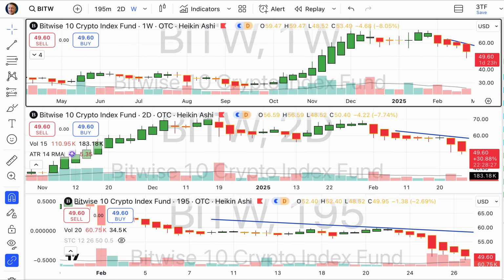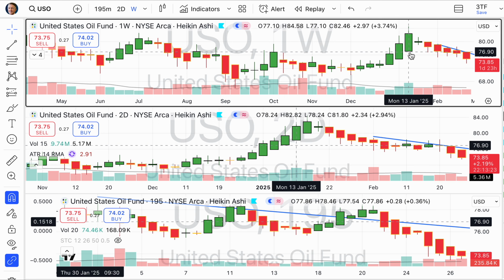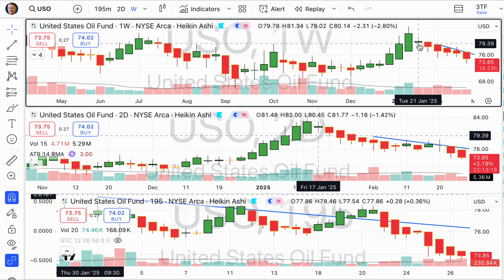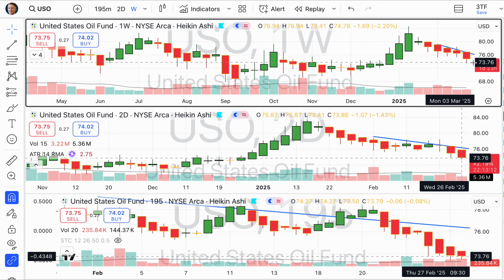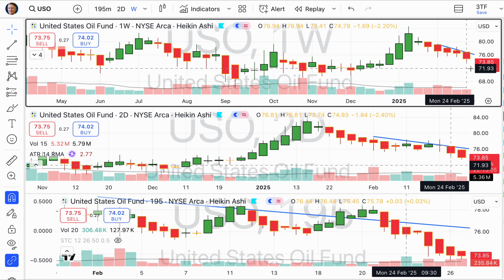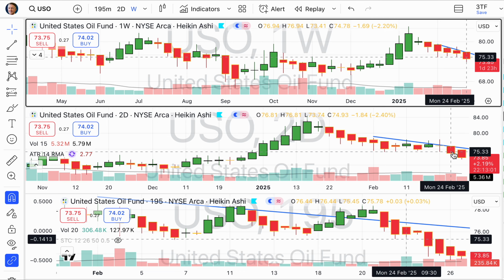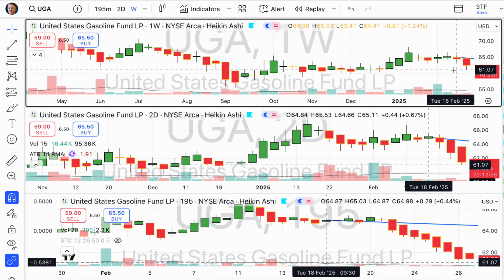Now, I said I'd show you a little bit on a couple of commodities. One is oil. We saw oil peak back on the week beginning the 13th of January, then a green spinning top beginning the 21st of January after Martin Luther King Day. And boy, since then, oil has been tracking down strong. One of the biggest weeks we've seen in oil since the beginning of the year going down. So again, oil tracking down. Hopefully that's reflected at the pumps.